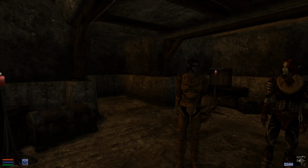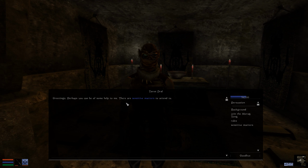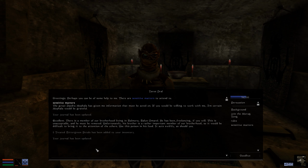Wealth beyond measure, Outlander. Interesting headgear. Greetings. Perhaps you can be of some help to me. There are sensitive matters to attend to. What sensitive matters? The great Daedra Mephala has given me information that must be acted on. If you'd be willing to work with me, I'm certain Mephala would be grateful. I'd like to help. Excellent. There's a member of our brotherhood living in Balmora, Balin Omeriel. He has been freelancing, if you will. This is unacceptable, and he must be removed. Unfortunately, his brother is a rather important member of our brotherhood, so it would be difficult to bring it to the attention of the others. Use this poison in his food. It acts swiftly, as should you.